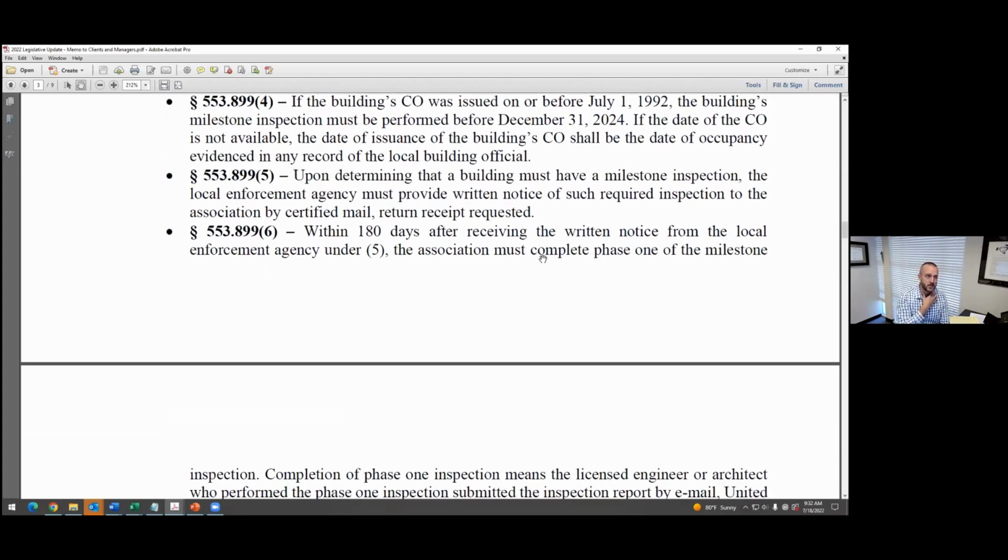One thing that's going to be interesting to see is upon determining that a building must have a milestone inspection, the local enforcement agency must provide written notice of such required inspection to the association by certified mail. So the local enforcement agencies may be reaching out. They may be already staying on top of this and saying, hey, you're required to have this done. They can send that out certified. So I'd be starting to look for that.